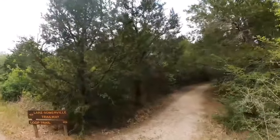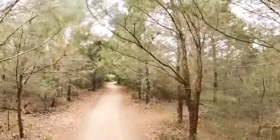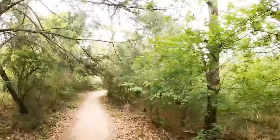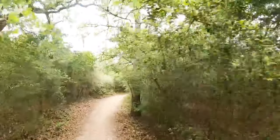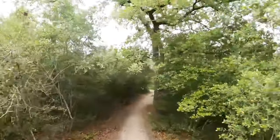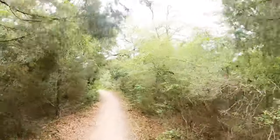Well, let's do the loop trail. I always know if I'm the first one on the trail for the day when I keep getting hit in the face with spider webs.